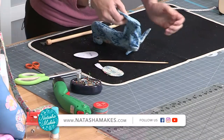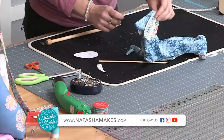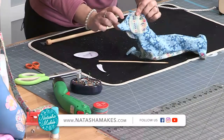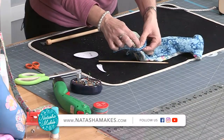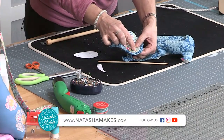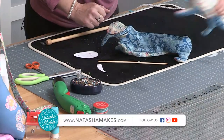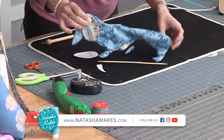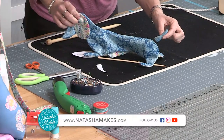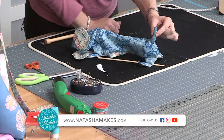Decide where you want your ears to be. Now, Tilda suggests obviously put the cut side in, so that you don't see those. She suggests just a few stitches along the top. I actually did a few stitches about there, and what that meant was that the ears could move a bit. But again, that's all personal preference. And once his butt is lovely and stuffed, then stuff your tail, decide where you want it to be, and just stitch it on around the bottom.